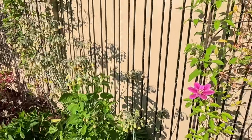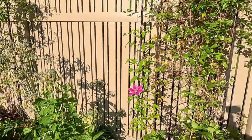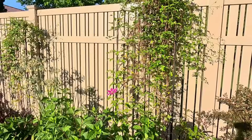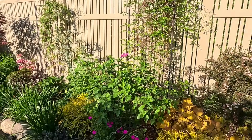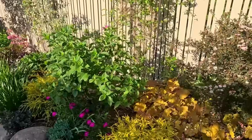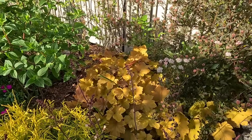It looks like we're finally starting to get a bloom on this clematis, so that's exciting. We have actually two different types that are on this trellis, so I'm looking forward to seeing those bloom together this year. The caramel heuchera has really put on a ton of growth. If you see that, it is amazing and just glowing.